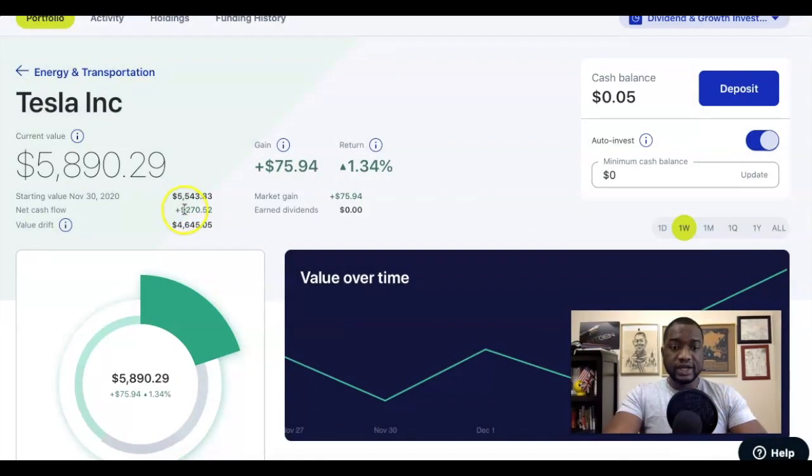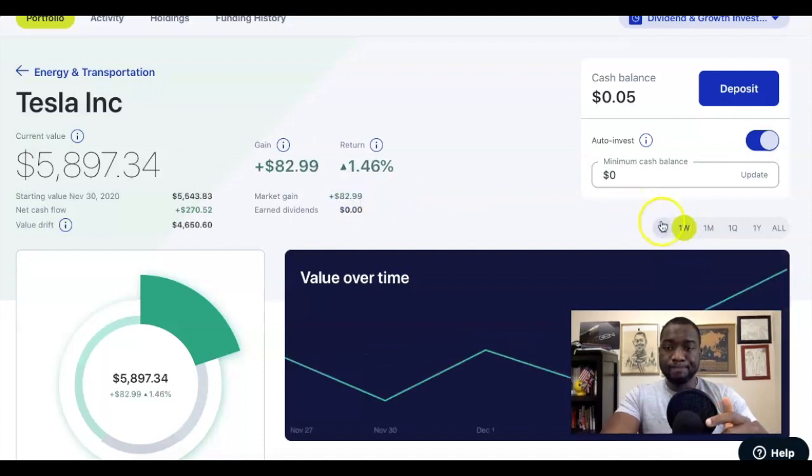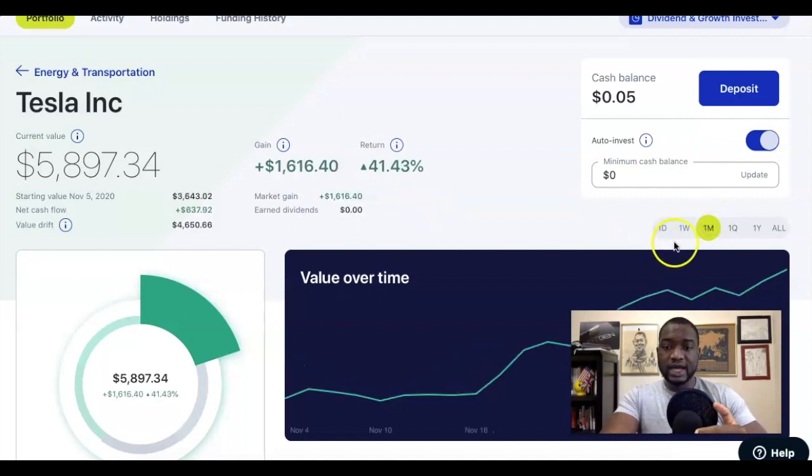So I purchased $270 worth of stock this week, and so far this week I've gained $75. Today the transaction went through, I purchased 190, and I gained $7.16 today. In one week, as you can see, of the 270 that I purchased, I've gained $82. And for the month, I purchased $637.